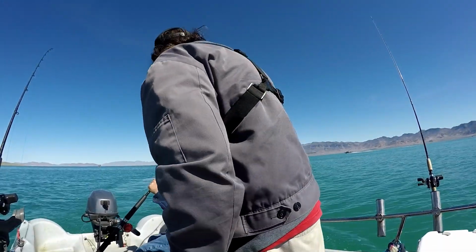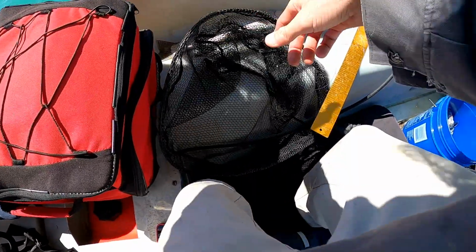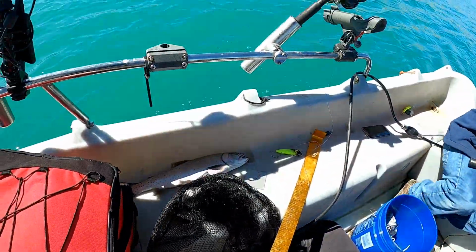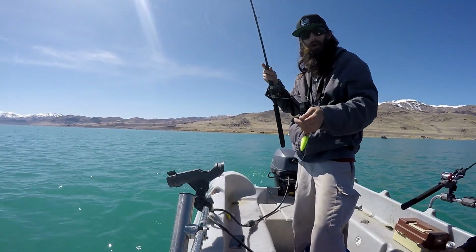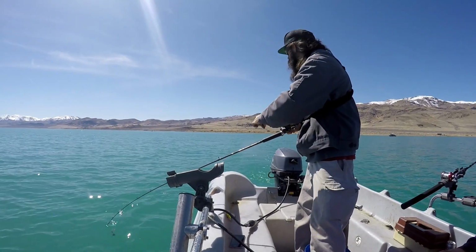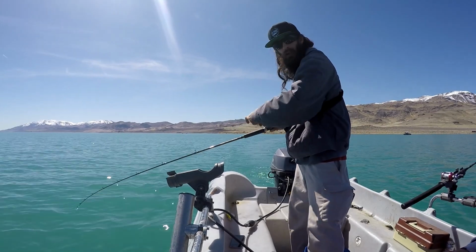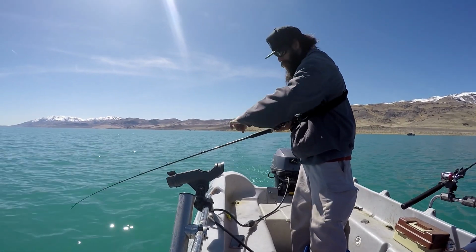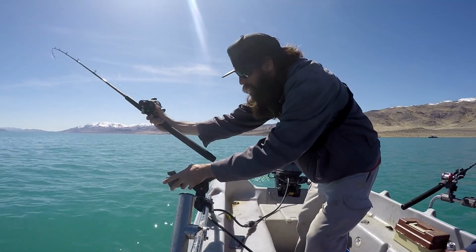Nice. You need the net? You got him off? Nice. Let's get this fish on ice, and we're gonna set the rods right back out. Drop the old downrigger lure back in. That's 15, 30, and 70. Back to the magic number, 70 feet.